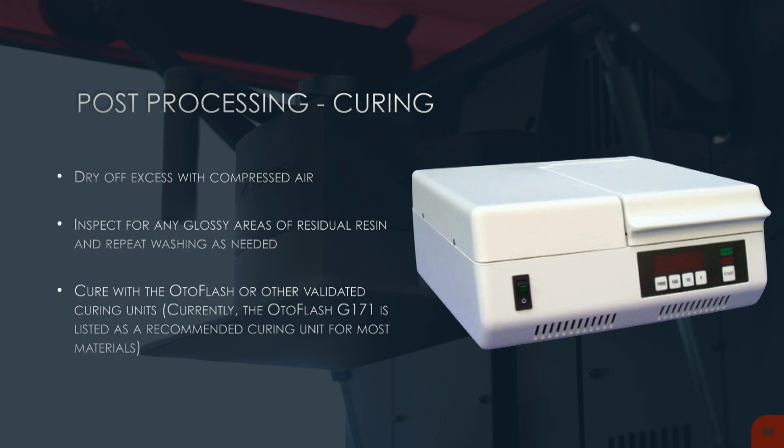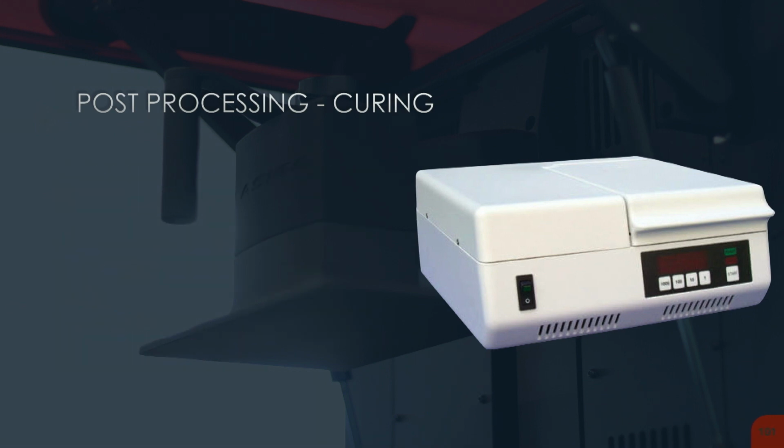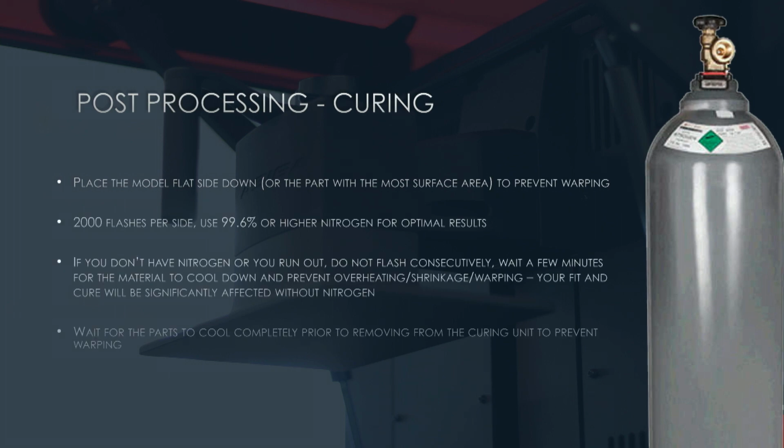All these companies have a whole bunch of validated curing units. This is probably the most popular one, just because it's, number one, a very, very good unit, but also it has the ability to cure in an inert environment, so something like nitrogen, right? So why do you want to do that? If you've worked with composites before, then you know that you have that oxygen-inhibited layer on a lot of these composites. And it's like a little smear layer that you either have to polish off or brush off. But with nitrogen, it floods that chamber with an inert environment, and it allows that print to cure without oxygen, and then it gives you a much better final result that's much more accurate as well, because you don't have to polish off that sticky residual layer.